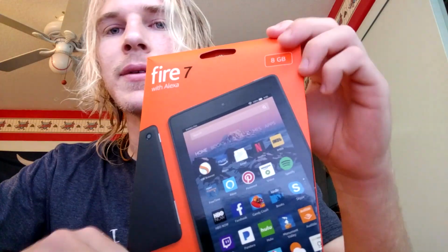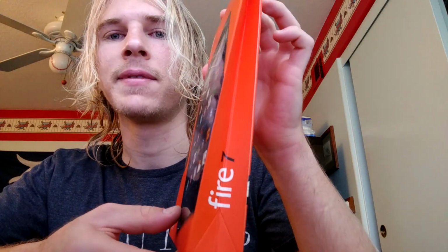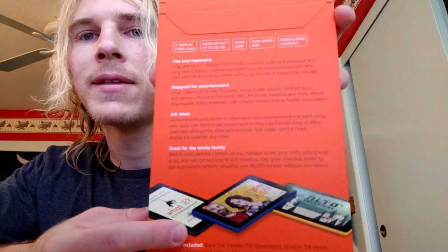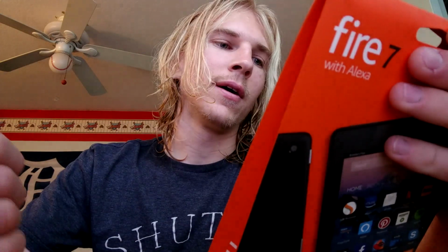Alright, so on the front you have a very glossy, very good picture of the tablet itself. On the side you have the Fire 7. And on the back you have a quick rundown of everything in the container and what it can do for you. It says it has a 7-inch 1024 by 600 display, which is going to be very low compared to what you're getting on your Samsung Galaxy Tab A's and all those other tablets out there right now. You're running a 1920 by 1200 display on the Tab A. That thing will be twice as good as what's on here.